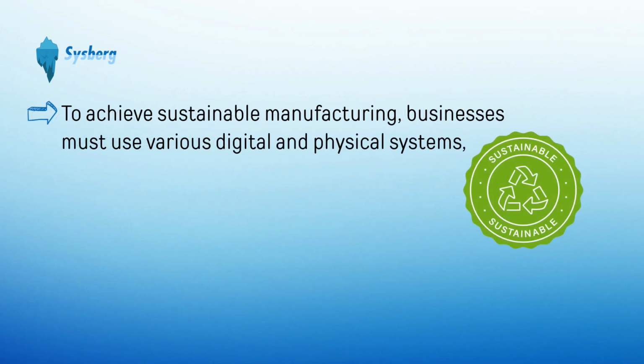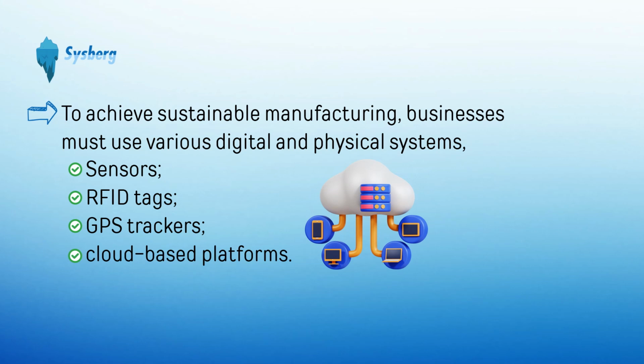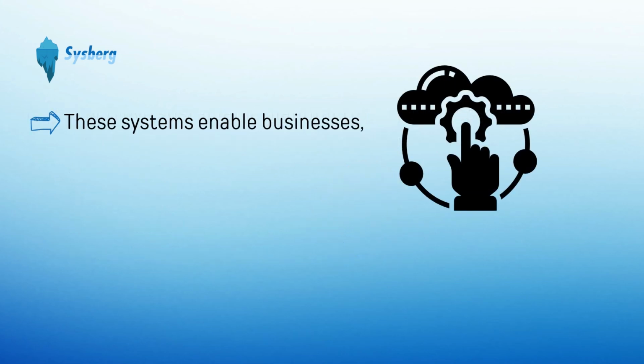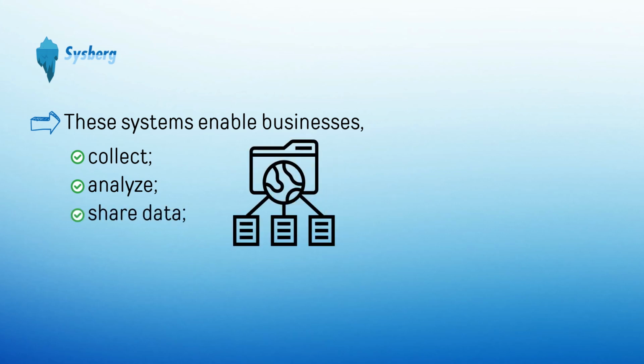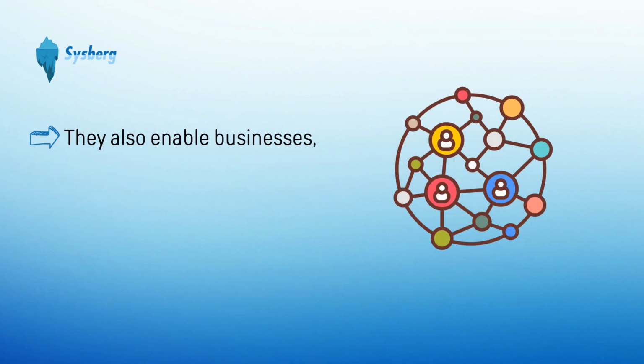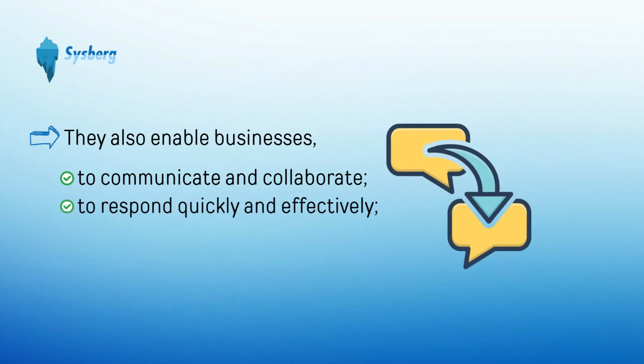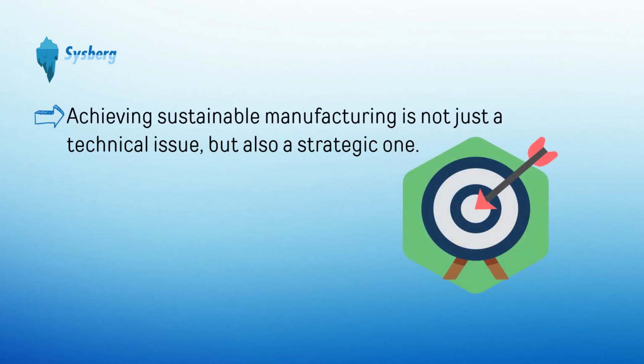To achieve sustainable manufacturing, businesses must use various digital and physical systems to monitor and manage their supply chain network, such as sensors, RFID tags, GPS trackers, and cloud-based platforms. These systems enable businesses to collect, analyze, and share data on the location, status, condition, and quality of their goods and components throughout the supply chain. They also enable businesses to communicate and collaborate with their supply chain partners, and to respond quickly and effectively to any issues or changes. Achieving sustainable manufacturing is not just a technical issue, but also a strategic one.